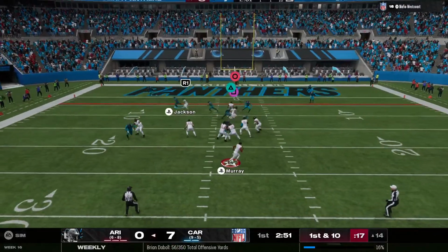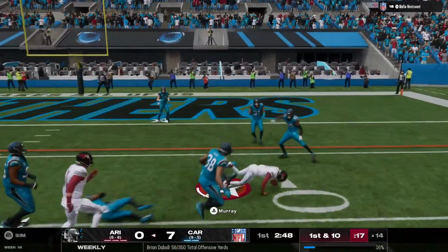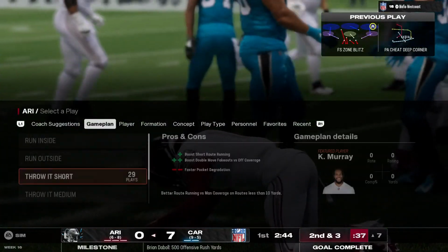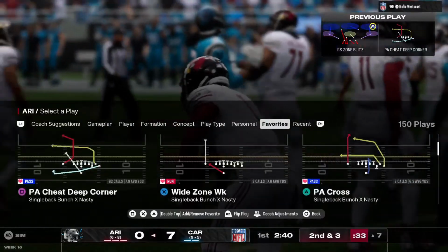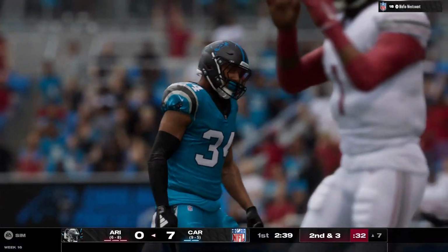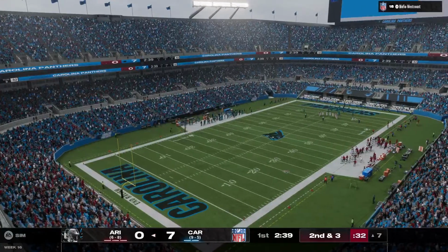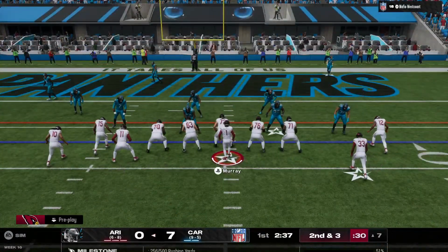Off the play fake. Here's Murray. He runs with it. Initially, Mike, a really good job by the defense. Nowhere to go with the ball for this quarterback. He's forced to pull it down and turn into a runner. A little slow reaction, and he's able to actually pick up a pretty good gain. Here's 2nd and 3 to go.